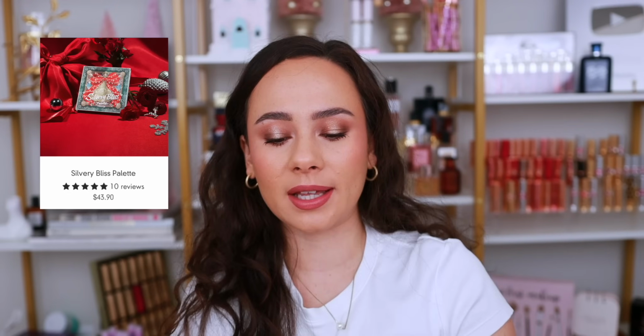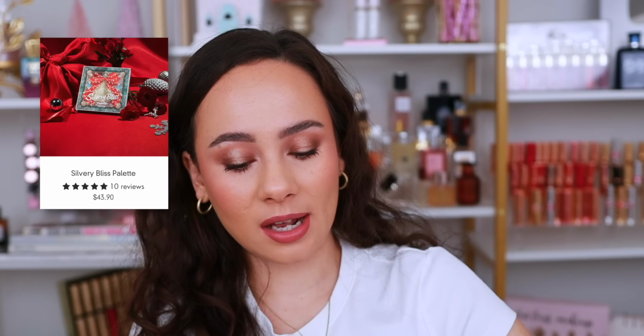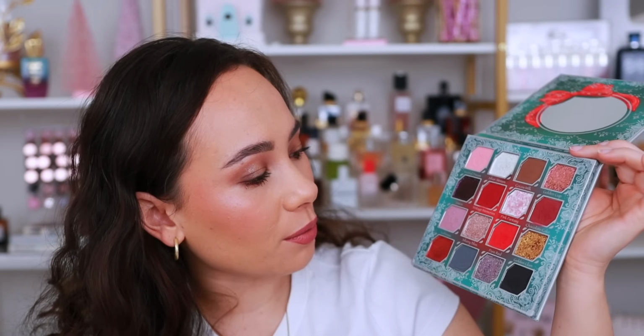Number 5 is the other part of the Oden's Eye Holiday Collection, the Silvery Bliss palette. I really think this color story is so fun for the holidays. Now, there's a lot of red. You're not going to catch me using too many red shades in here, but if you take those out, you still have a lot of neutral tones. It's actually on the more wearable side of the Oden's Eye palettes, because you guys know they are not afraid to go there with color.